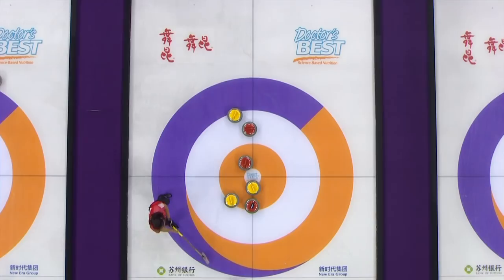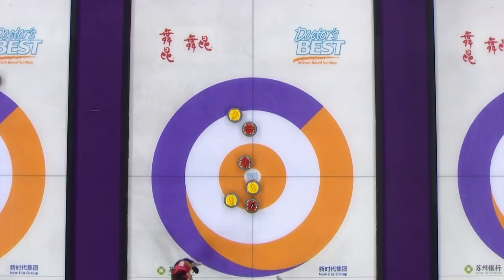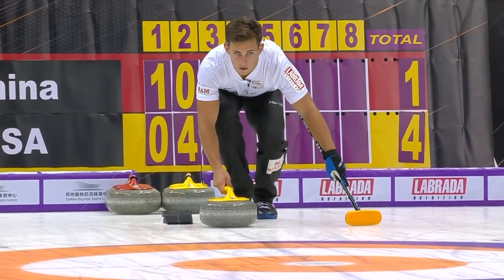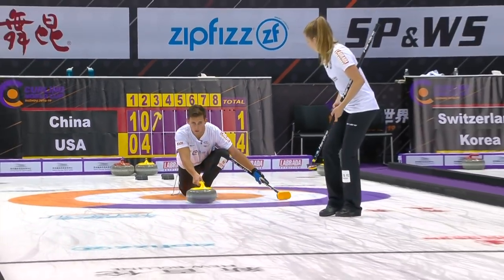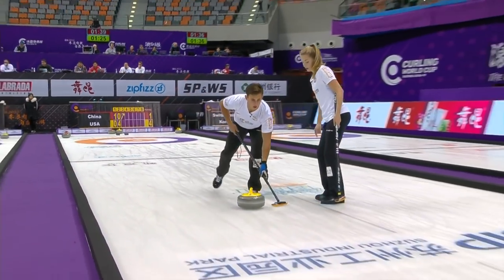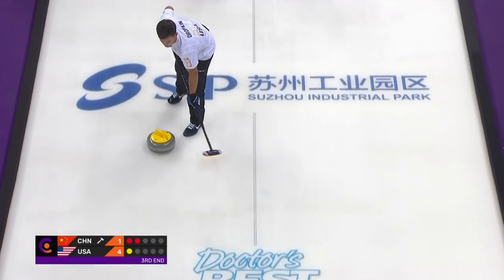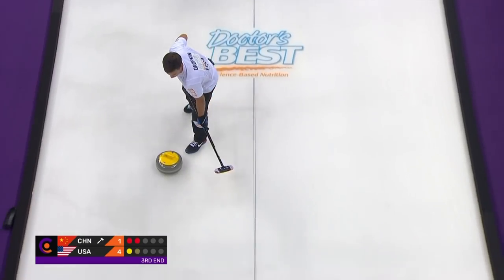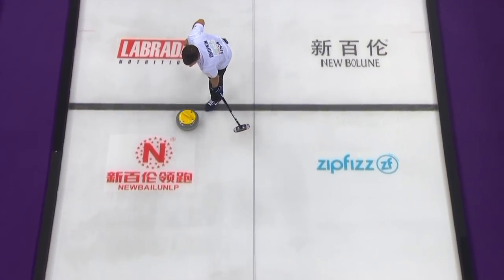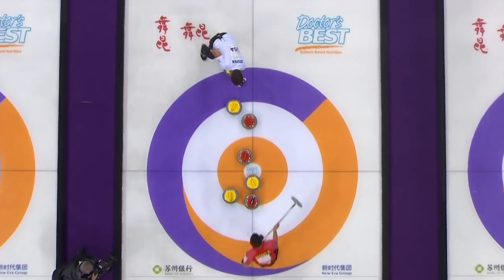See China just having cleared off the front guard. Try and give them a way in. USA has the yellow stone. It's in shot rock position, nearest to the pin, but it is behind the tee line. Okay, same way. All right, here we go. If you're new to the sport, it's important to keep your stones in front of that tee line. Once it's past that tee line, anytime you move it, it's going to get further away from the target area.